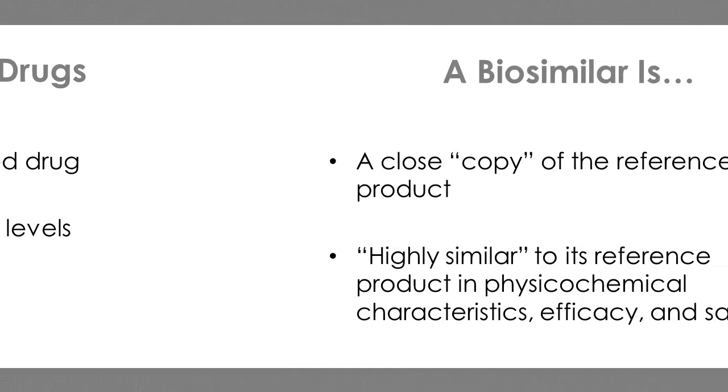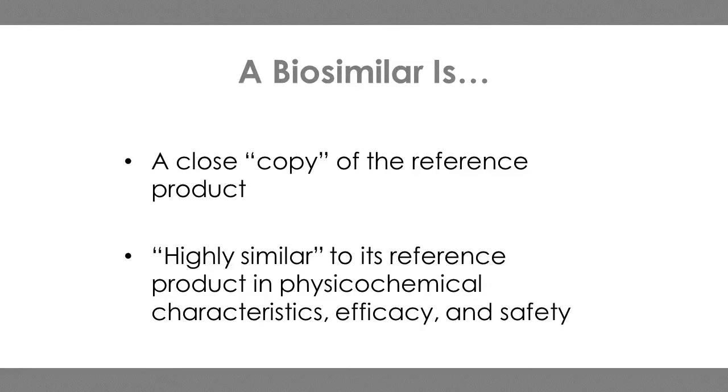We're going to be focusing on biosimilars. So what is a biosimilar? It's basically a copy, as near as you can make one, of the commercially available reference product. A reference product that's no longer protected by patent. And these biosimilars undergo very rigorous analytical assessments to make sure they're similar to the reference product.